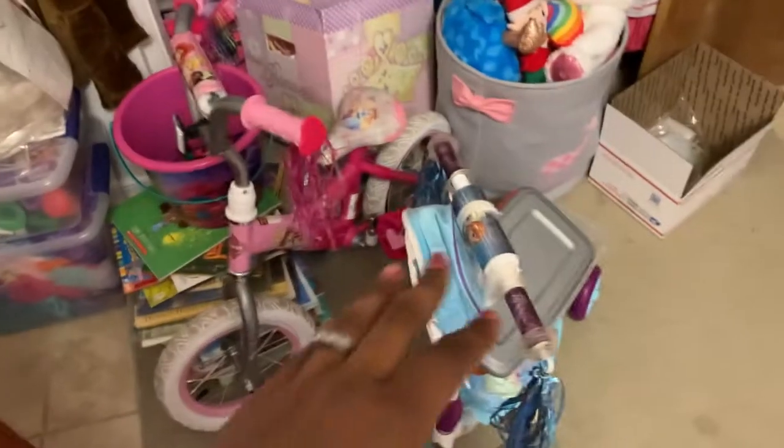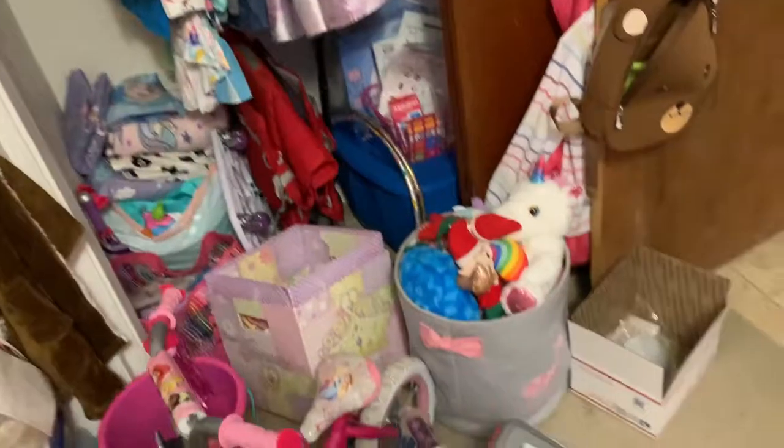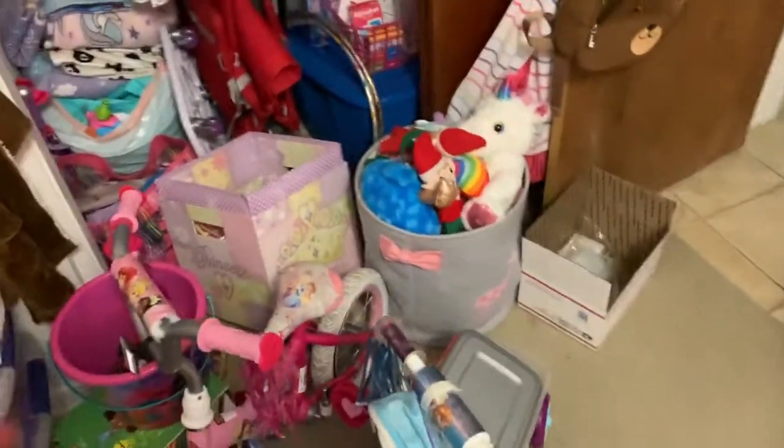Because I wanted to give her more room to play with Barbies, I don't really have space for her scooter or her bike. So it's going to have to fit in the closet some way, somehow. And then, yeah. So back to cleaning. You'll see another update at the end.